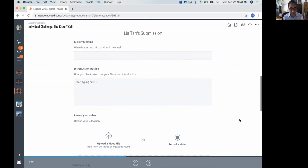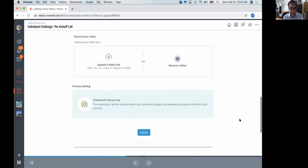We've seen a lot of customers at NovoEd, like Motorola Solutions and Stanley Black & Decker, doing sales enablement, so they're having salespeople practice sales pitches here. Almost all of our customers are doing leadership development. It's our most popular use case on the NovoEd platform. So they might have people practice leading a meeting or having a difficult conversation with a direct report.